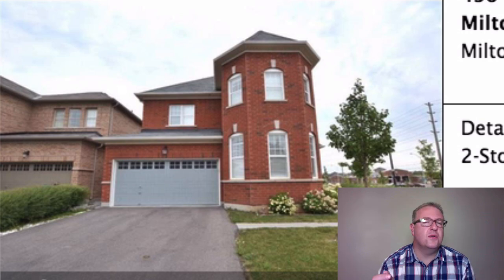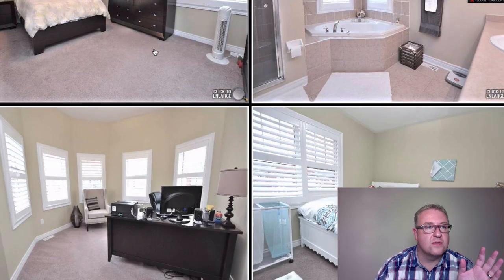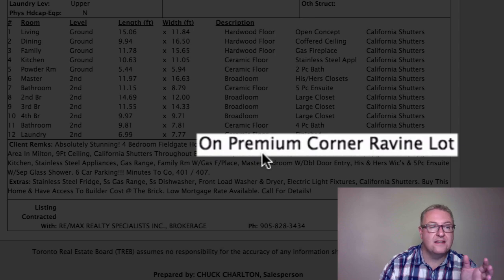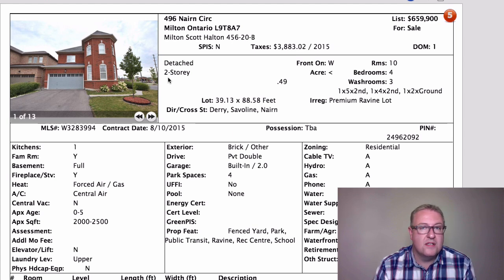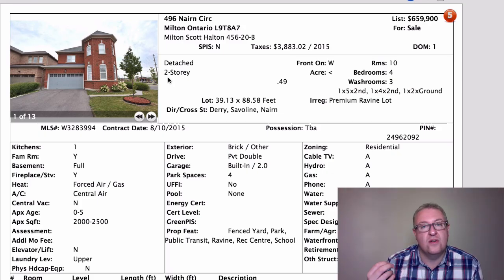Here's the thing about this one is that going in person, you have a choice when you're listing a home. And if you check the virtual tour here, I was looking for something very specific. And if you notice, there's no shots of the backyard. And so if you read through here, on premium corner ravine lot, so it does face Dairy. You're going to see that right beside here. The street is reasonably quiet, but you do get the road noise. The backyard has a really aggressive slope. And I have a feeling that's why they didn't show the photograph.